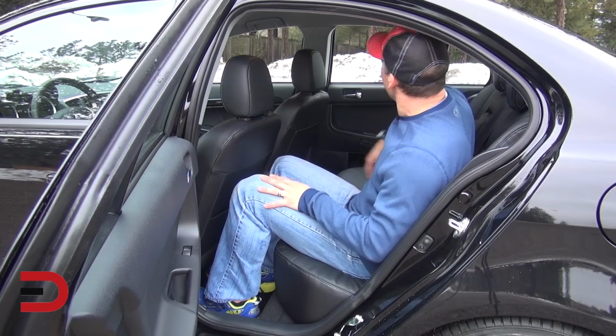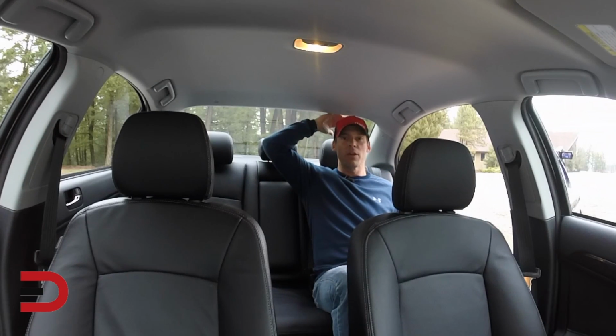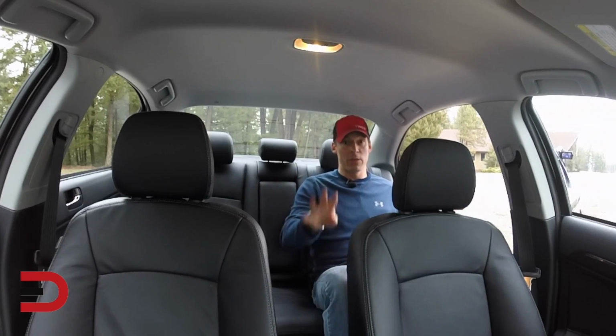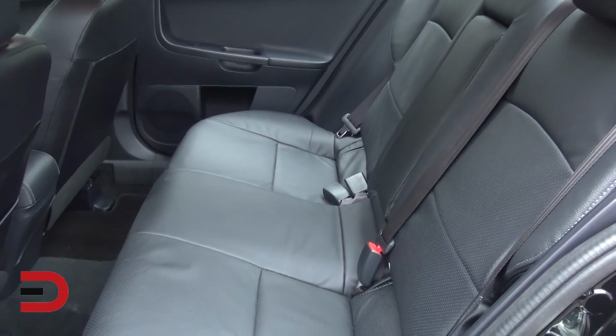As far as headroom, there's no noticeable indent in the roof line. It kind of just slopes backwards, but I feel okay. I don't feel like I'm claustrophobic in any way sitting in the back seat. I wish there was a moonroof or sunroof right here, but that's what you get with this trim level. Again, there are 4 different trim levels. As far as the bench seat, you know, this is a 5-passenger sedan.